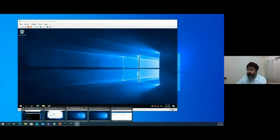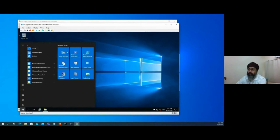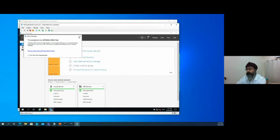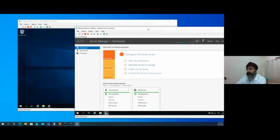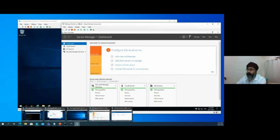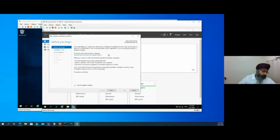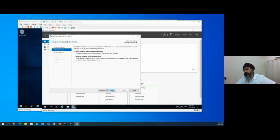Hyper-V storage. I've already enabled the role on this server, which is Pal Hyper-V Store 01. Then this would be my new server, which I want to enable the role on. So I go to start, same as just now, server manager. Okay, Hyper-V store, server manager. Add roles and features. Next. Next.